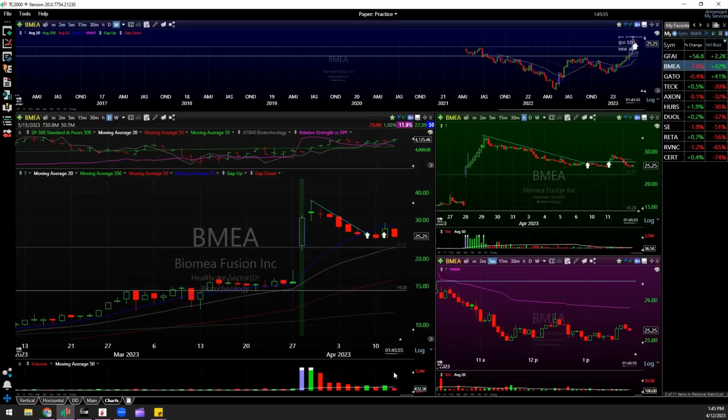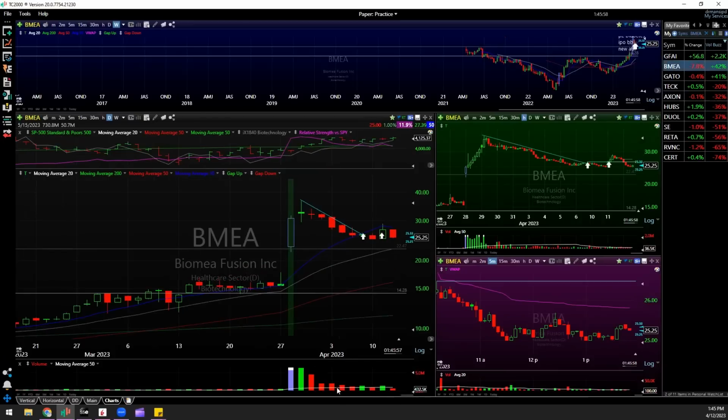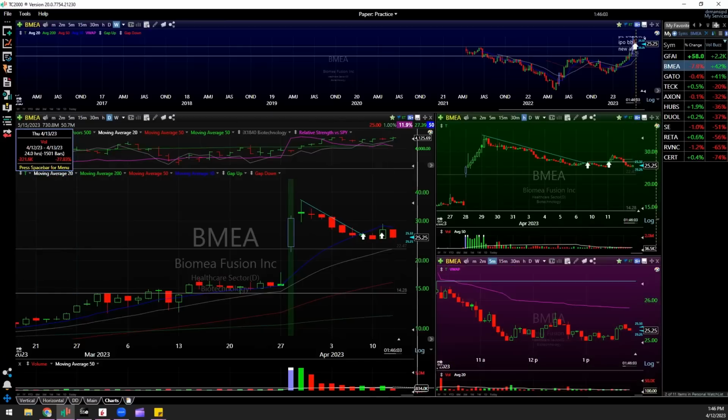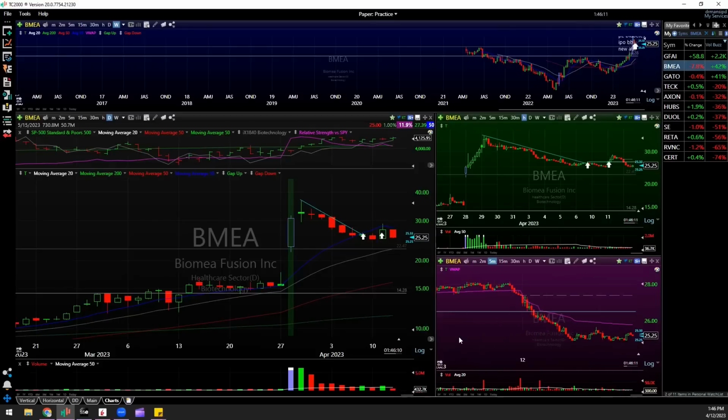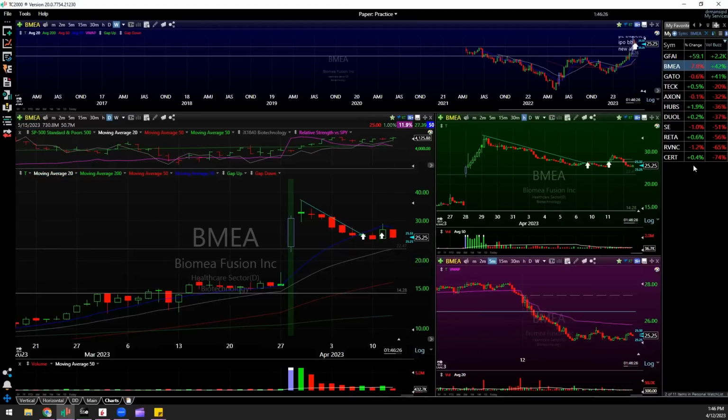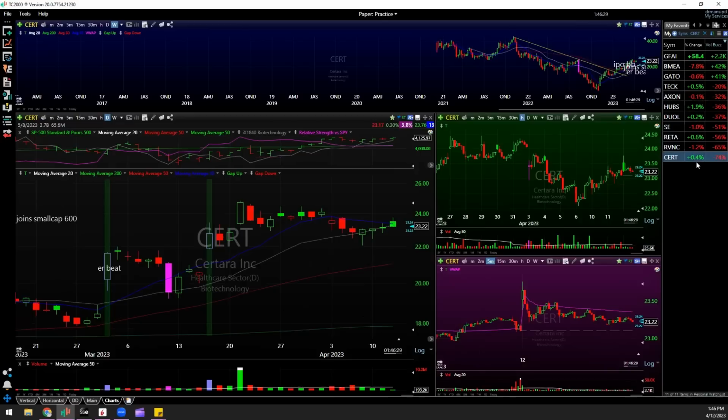Same way for BMEA. Let's take a look at this. This is the average volume that it usually trades, which is around 800,000 shares. And based on the current rate at which the stock is getting volume, the volume buzz is projecting that by the end of the day, the stock is going to trade 50% more volume than it usually trades. So around 1.2 million in total, 800 plus 400,000. It's 1.2 million.